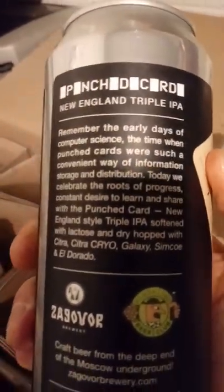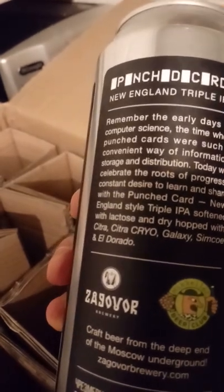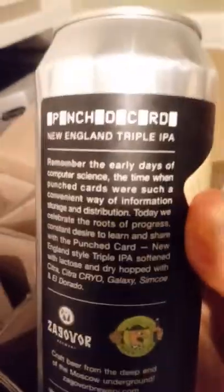What we got? New England Treble IPA. Remember the early days of computer science when punch cards were such a convenient information storage distribution device? Well, I don't, because I'm still quite young. But I can tell you what I can remember: drinking bloody fresh beer. That's what I can remember, and I did it last night, and I'll do it again tonight as well.